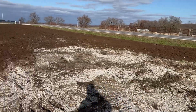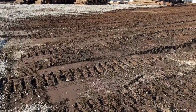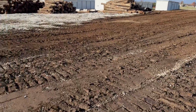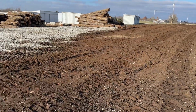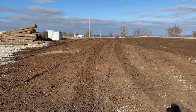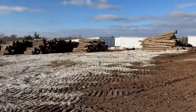Pretty good here. We can track that in a little bit with the skid steer, give Johnny something to do this week. I took this little hump out I was worried about right here. It was just a little hump. I didn't like it. Just threw off the feng shui of the yard here. So now that he's got that cut out, this is all ready for gravel. This will look pretty good.